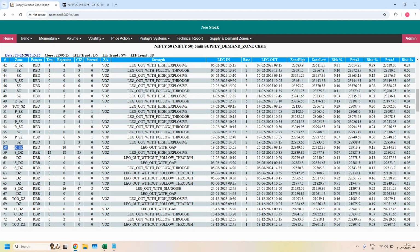Why? Because before taking the trade itself, you know the potential loss. That is the beauty of our supply demand zone price action. You know this much amount of money I am going to lose if my analysis is wrong. If you are not willing to accept that in case your stop loss is hit, then why are you taking the trade in that stock?